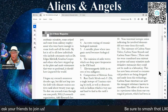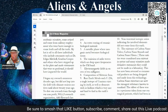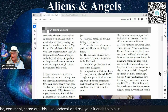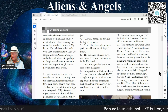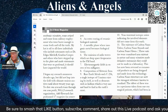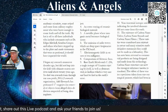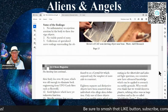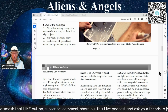These entities were considered non-existent in nature, and many scientists made definitive statements that they could not be made in a laboratory. This has now been reversed as commercial products are being designed and made from this technology. Carbon nanostructures are now the strongest substance known to mankind. The oldest of these was in specimens taken from one of our surgical patients, which has been in their body for over 46 years, which was old enough to eliminate back engineering from UFO crash sites such as Roswell.